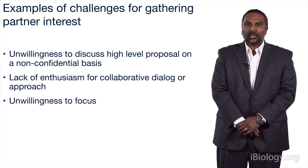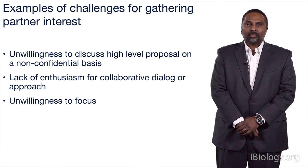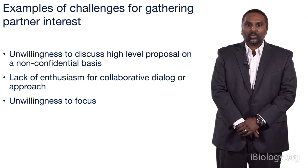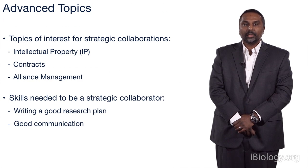Another frequent challenge to put a partnering collaboration in place is an unwillingness to focus. While a particular avenue of research may have many possible directions to pursue, companies need to define focused efforts to efficiently evaluate therapeutic approaches. Again, there is always room for flexibility to evolve research plans, but few companies have the appetite to pursue open-ended research without clear deliverables.